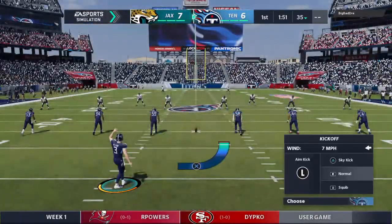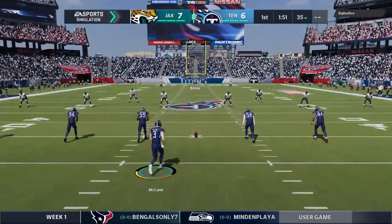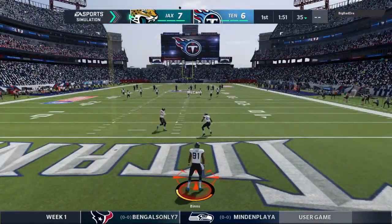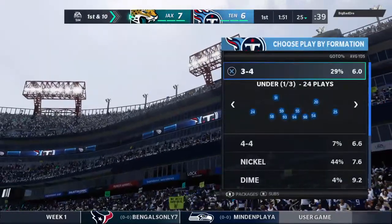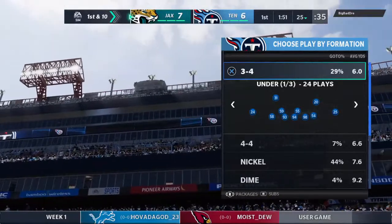So 2 first-quarter field goal attempts for him, and he's converted on both. I like the positive right there. 2 for 2, got the points on the board. The negative side is they didn't score touchdowns. And, of course, going forward in this game, that's going to be the aim, and hopefully they'll be kicking extra points instead.